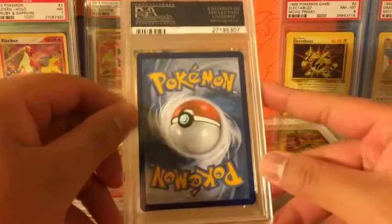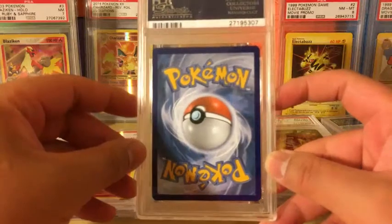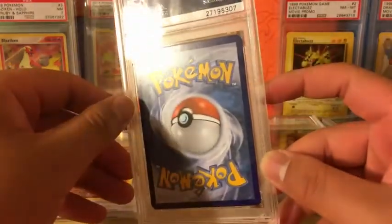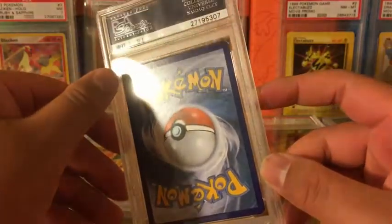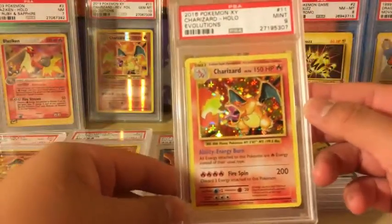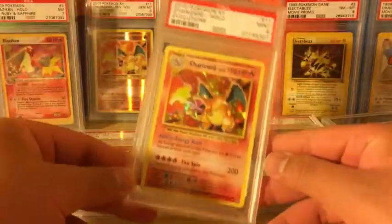Okay, let's see. This one looks pretty clean, I must say. Oh, no, wait, is that the case? No, there's a nick on top. I'm gonna say 9. Yeah. PSA 9 Charizard Holo from Evolutions, coming in at PSA 9.